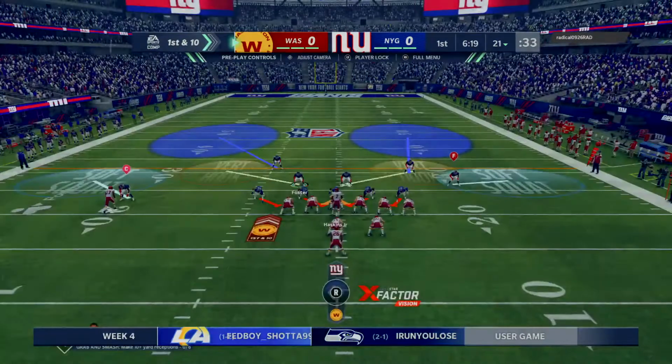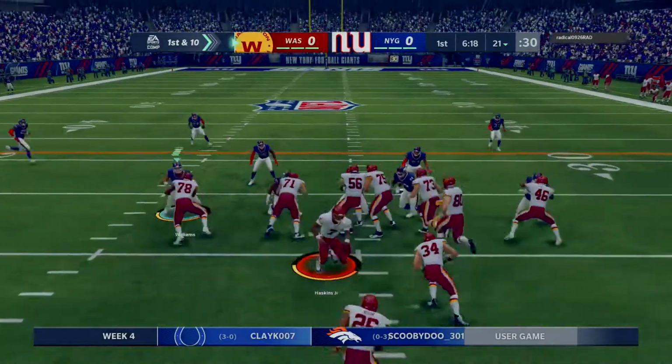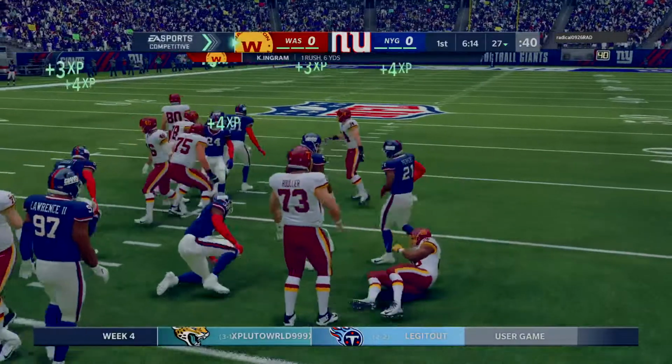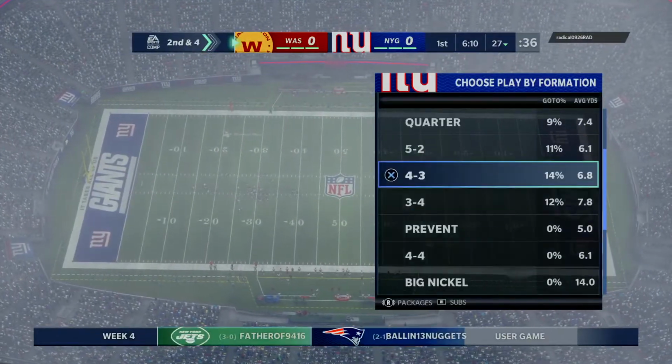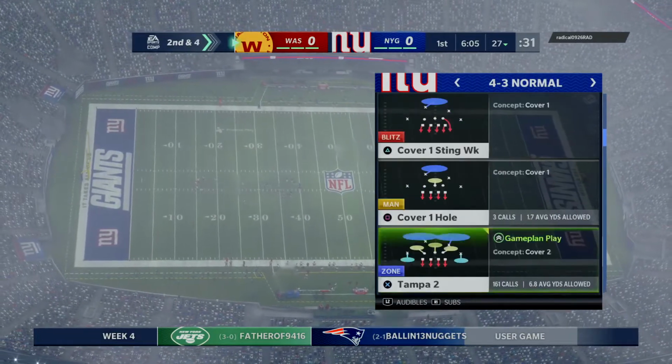Haskins and the Washington offense going to come up here 1st and 10 at their own 21. And he'll get about 6 up to the 27-yard line. 26 is the ball carrier. That's a really nice job by them picking up the run blitz and detecting it and blocking it and turning it into a nice run.